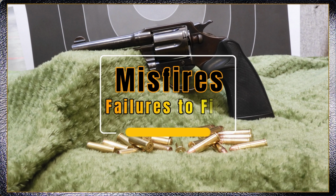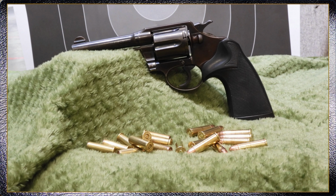The first, but somewhat minor issue, was failure to fire at times. Light primer strikes can cause this, as can hard primers. It seemed that failures to fire were more predominant with the hand-loaded ammunition being used, but did happen with factory ammunition. Failures to fire could also come down to the action being out of factory specifications. There seemed to be much less failures to fire when shooting in single action mode over double action mode.